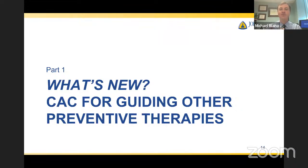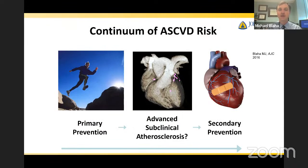But what about the true value of calcium scoring, which is actually to guide the entirety of the decisions that we make in primary prevention? And this is really the paradigm, I think, that's emerging, which all of us sort of intuitively know, but we need to codify, I think, in the guidelines, which is that risk really is along a continuum, right?